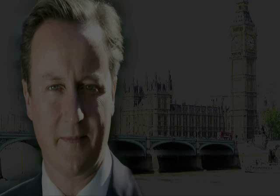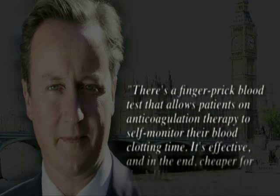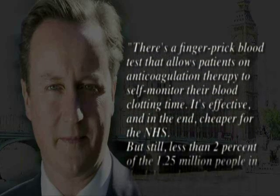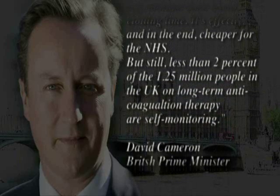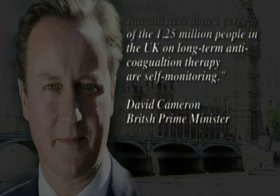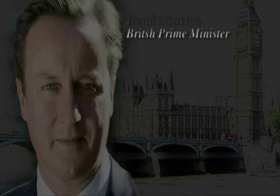Our UK Prime Minister David Cameron said this as part of a recent Life Sciences speech. There's a finger prick blood test that allows patients on anticoagulation therapy to self-monitor their blood clotting time. It's effective, convenient and in the end cheaper for the NHS. But still, less than 2% of the 1.25 million people in the UK on long-term anticoagulation therapy are self-monitoring.